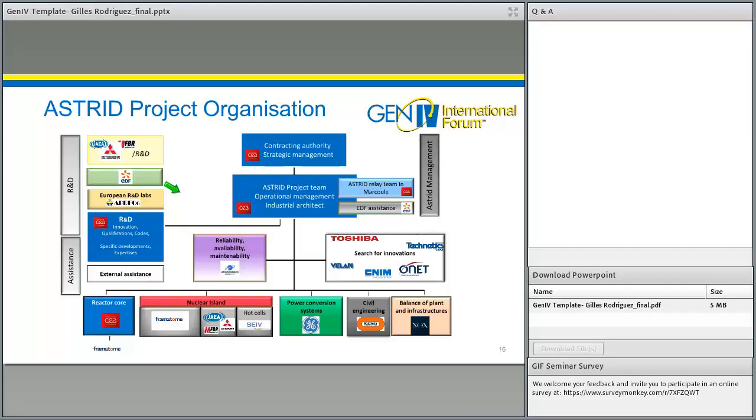So just to recall you the project organization of ASTRID, as you can see, we have here the ASTRID project team, which is located in Cadarache center. We have some assistance from EDF and a relay also at Marcoule site.